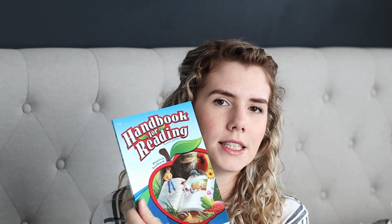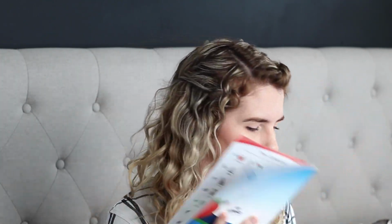Now, Abeka comes with a lot of things. And so I only ended up grabbing the workbook, the phonics readers, and a handbook for reading. And this actually isn't technically for level K, but I'd seen it recommended, and it's essentially got all the reading charts inside this book. And so that is why I went ahead and got it, and I'm very glad I did.